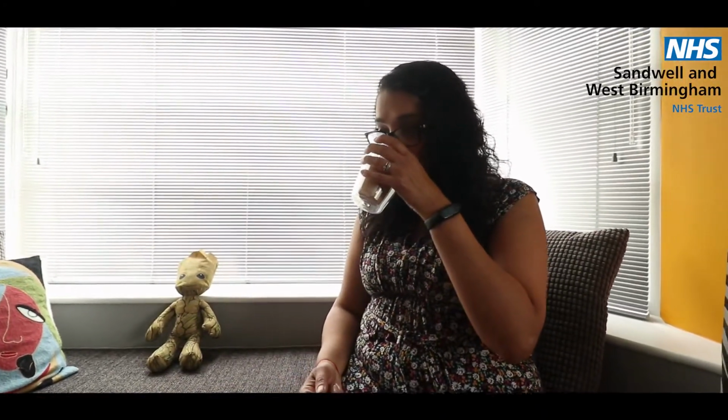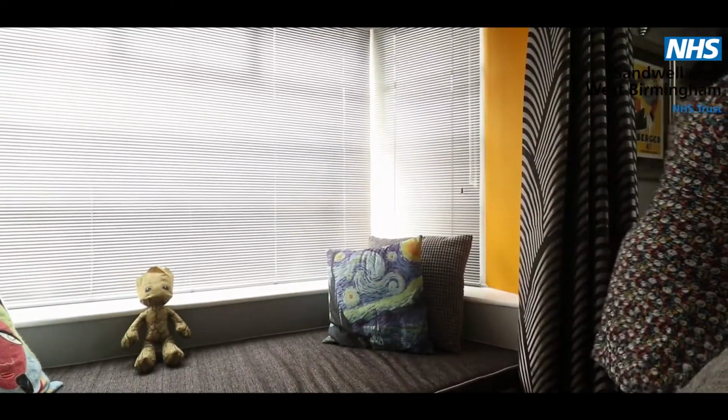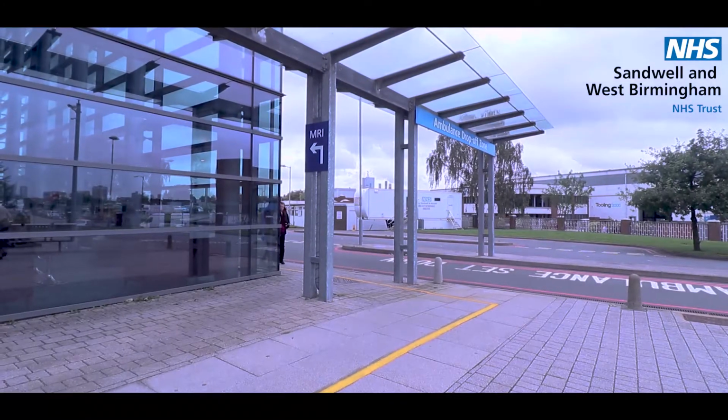If you develop any symptoms of COVID-19, high temperature, cough, loss of taste or smell, please get in touch with us before you come in. You may need to have a test to confirm that you don't have COVID-19.